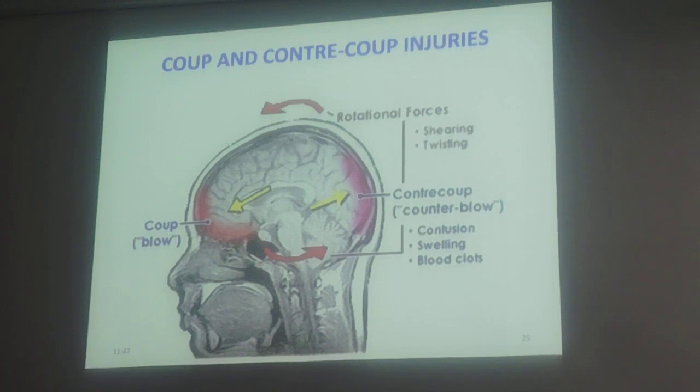There is another type of head injury which is called coup injury. Coup, that P is silent, and contrecoup. If somebody takes a hammer and bangs you on the left forehead, you get an injury there. There may be a fracture there, and the underlying brain, the frontal lobe, will get involved. This is called coup injury.